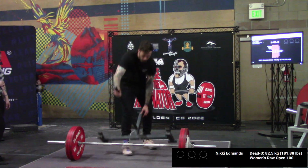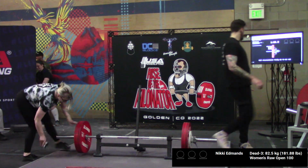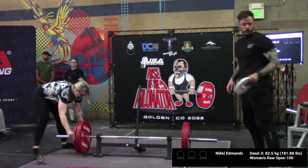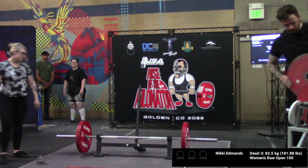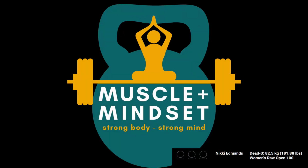All right, back to the top of the order for our third and final attempts on Flight B for the afternoon session. The third attempt at deadlifts will always have the bar cleaned in between attempts.